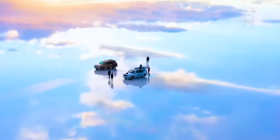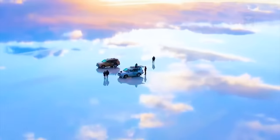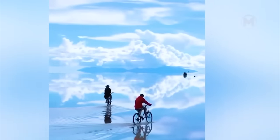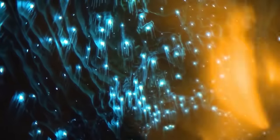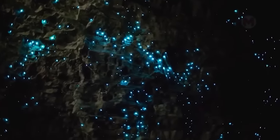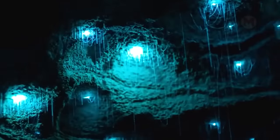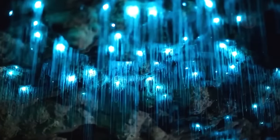It turns out that torrential rain can give not only a beautiful rainbow, but also a giant mirror right under your feet. Now let's go to New Zealand, because only here for 120 years there has been an incredibly beautiful Waitomo Cave, where thousands of fireflies live.